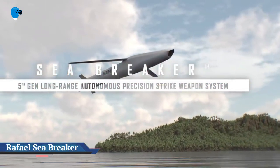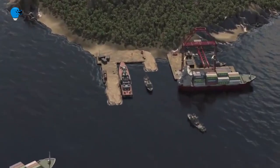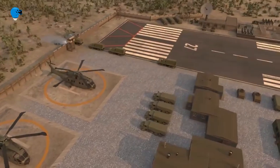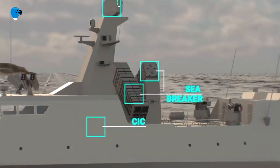Rafael unveils Sea Breaker Advanced Autonomous Long-Range Missile System. Rafael Advanced Defense Systems has disclosed the development of Sea Breaker, a new, fifth-generation, autonomous, precision-guided, long-range missile system designed for precision engagement of emerging and next-generation maritime and land threats, stationary or moving, at ranges out to 300 kilometers.